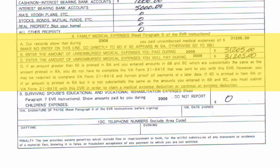Section 8, family medical expenses. The VA will list the year that you're receiving this form for, and they will say, according to their records, they show that your expenses are X. In my example that I have in my hand, this surviving spouse had medical expenses of $31,205 for the year. A lot of people don't realize that the cost of your assisted living community is counted as a medical expense. I have seen medical expenses that are as high as $55,000 or $60,000 in a year. And that's what we list on your application when we apply for the benefit.